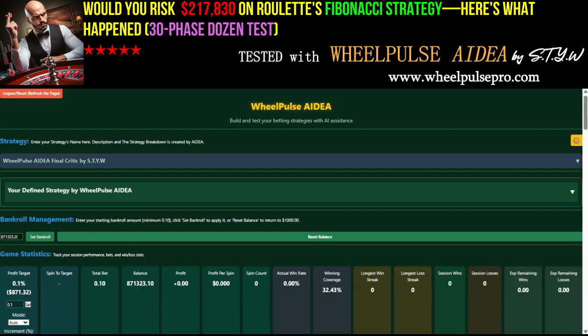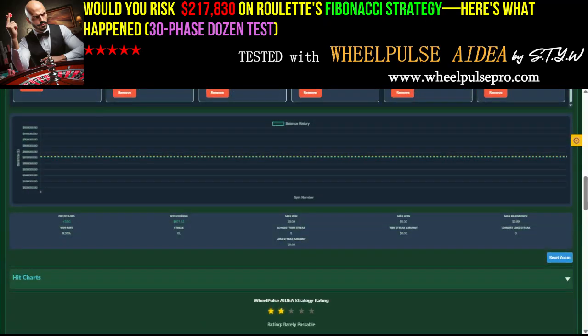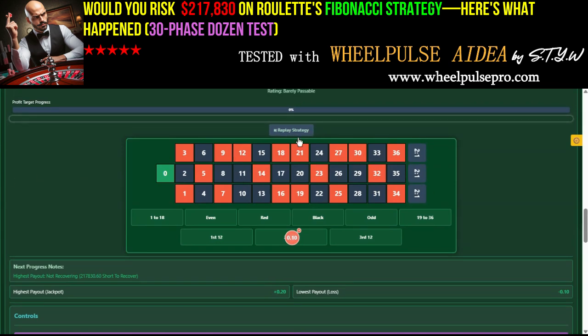We will be pushing the Fibonacci system to its absolute limit with a 30 phase test on a European roulette wheel to answer that question: what is the last dozen to hit? I already created 30 phases. It took a while, so we are not wasting time. I'm just gonna show you guys all these 30 phases, and I will replay the strategy so you are gonna be able to see the progression.